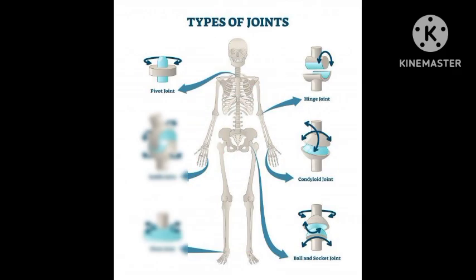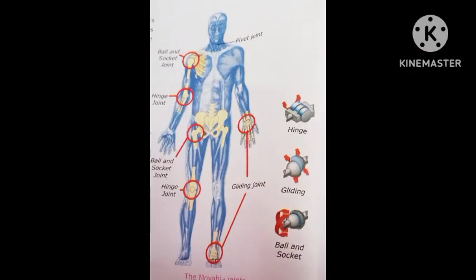Now we will read about movable joints. The movable joints are connected with different kinds of movement in our body. The joints at the elbow, knee, and shoulder are movable joints and they allow all kinds of movement. Movable joints are of 4 different kinds: hinge joint, ball and socket joint, gliding joint, and pivot joint.